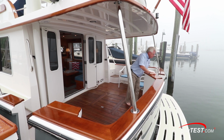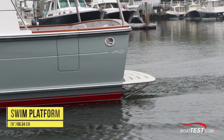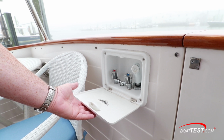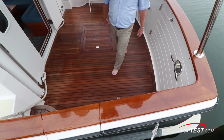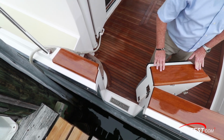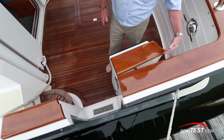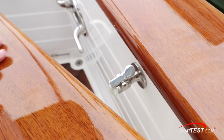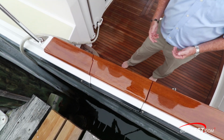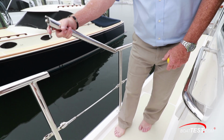Simply open the center gate, and gives us access to the swim platform, 26 inches deep. And right alongside the door, hot and cold, freshwater shower. And because the bulwarks are so high, it's good that we have doors to both port and starboard. And notice when I latch it, it stays open and the latch is up high. I don't have to bend way down to the deck to undo the latch. Obviously, this is made to be more applicable to a floating dock. If you're at a fixed pier like we are now, there's a gate right at midships.